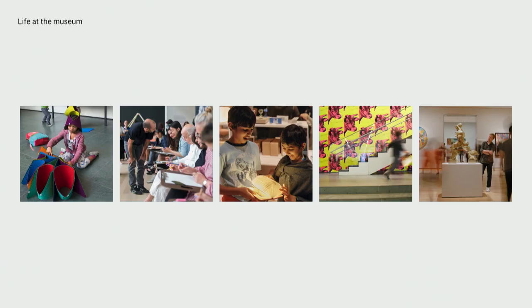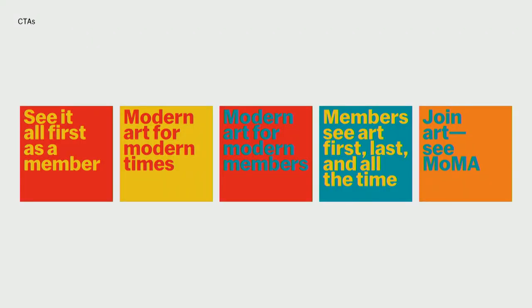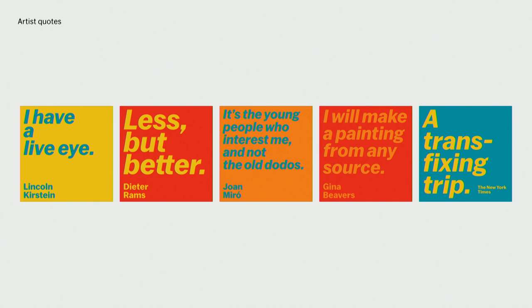But of course, there's a lot more than art that goes into the museum. People come here, they interact with art, they interact with other people, they go to Art Lab. So these are a lot of the images that speak to that, where we do purposely crop to create another layer of different stories. These are membership calls to action. While exhibition titles are black on color, these we make really colorful, color on color, another nod to the Chermayeff & Geismar days. And again, bringing in artists' voices by using their quotes when appropriate.